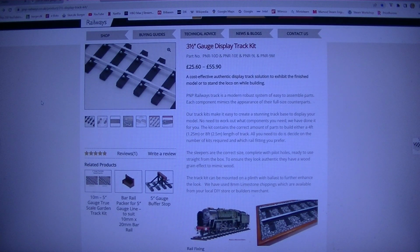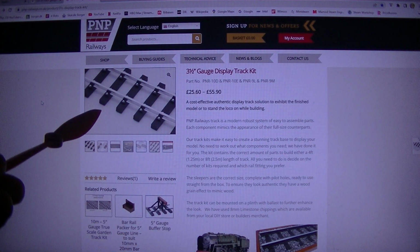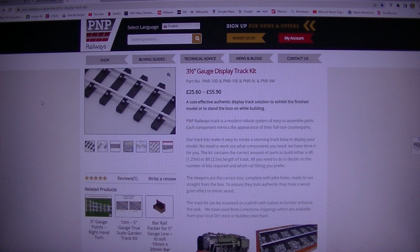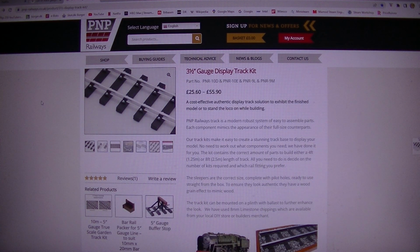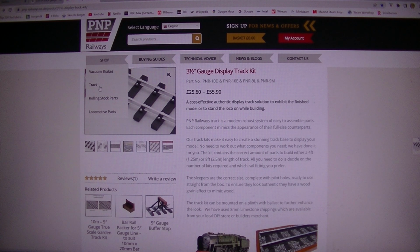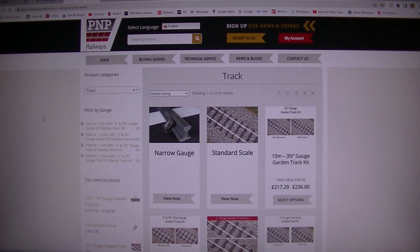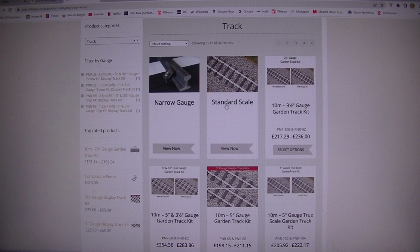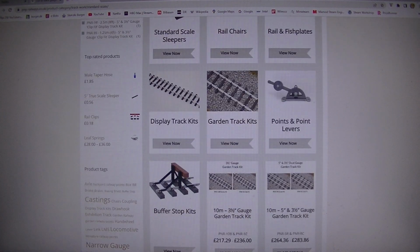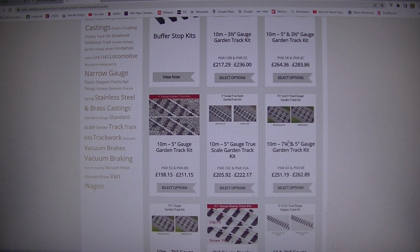No, I did find some display tracks. They have some 3.5 and 5. But I don't have much money. I could try to buy some just for fun one day. Tracks, narrow gauge, standard scale. I don't know what that is. I need a lot of time to look into this. I don't know what standard scale is. That's 3.5. 7.25.